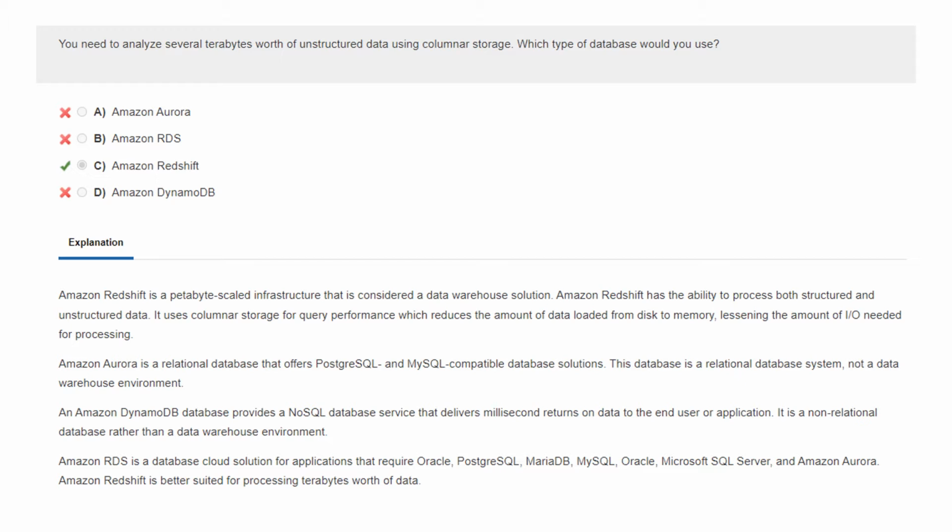Amazon Redshift is a petabyte-scale infrastructure that is considered a data warehouse solution. Amazon Redshift has the ability to process both structured and unstructured data. It uses columnar storage for query performance, which reduces the amount of data loaded from disk to memory, lessening the amount of I/O needed for processing.